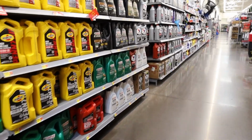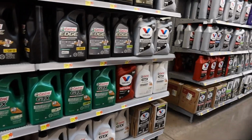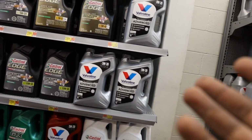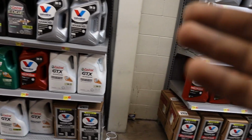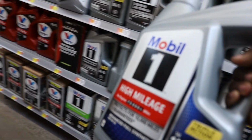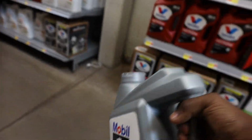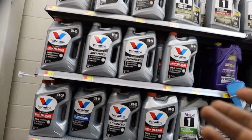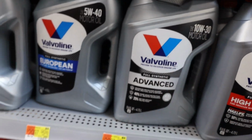All right guys, so they have an oil section. Depending on what Walmart you go to, I tend to buy the Valvoline oil because mostly that's the only one that comes in 10W30. That's what we run in my Honda. So I'll get this one right here. It's 26 bucks for the Mobil 1. But like I said, I normally get the Valvoline. That's the one I normally get. Oh no, it's right here. But it's $29 today. What the heck?